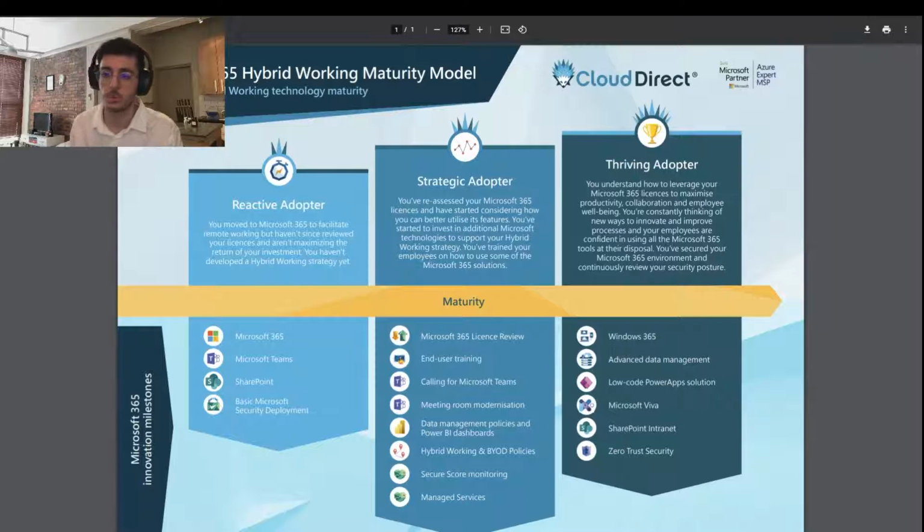So strategic adopters, in summation, are essentially businesses who've taken on most of the baseline Microsoft 365 solutions. And while these may be somewhat generic solutions, they use them very, very well, and their staff understand how to use the solutions to their maximum possible potential.